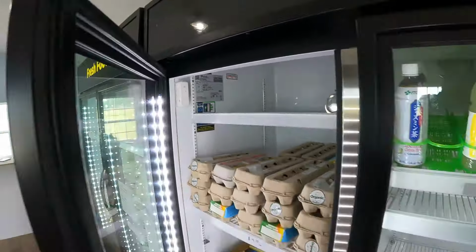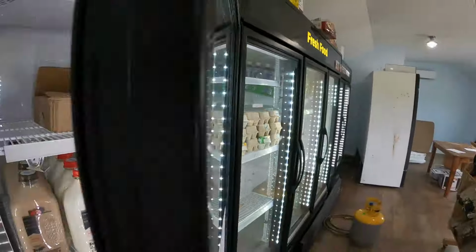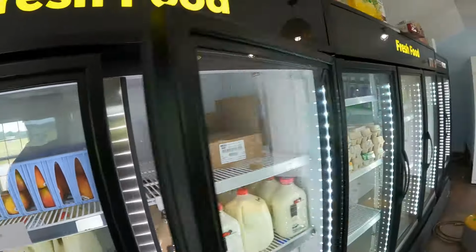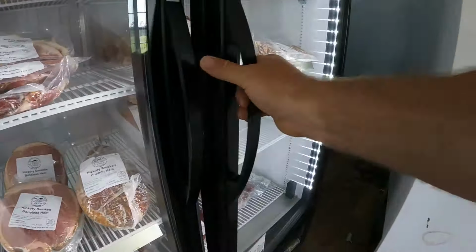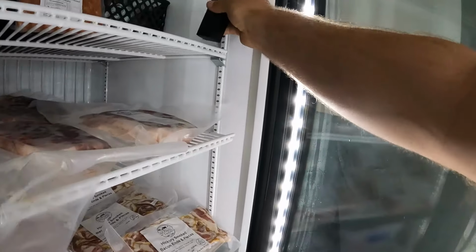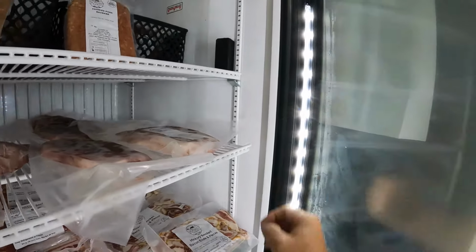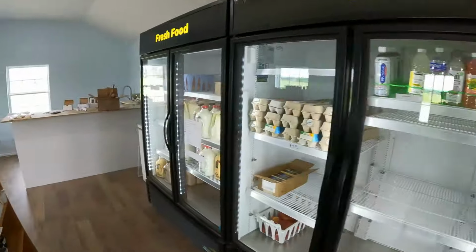There's one for this cooler. That's the 3-door cooler. Another one up there for the 2-door cooler. This is the one here that I haven't gotten yet. I need to get it put in, but that's the 2-door freezer, I'm sorry. And I'm going to show you what it looks like on the chart.